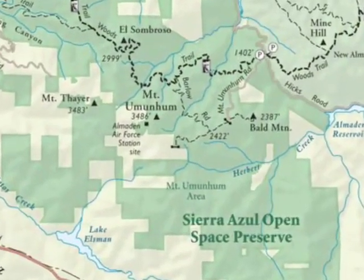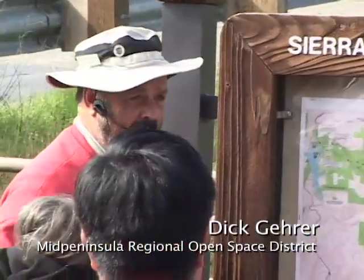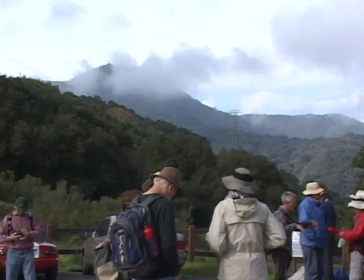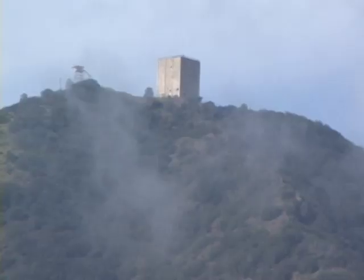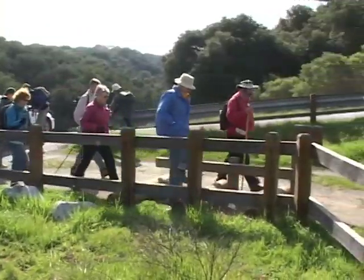Here's a map of this area. This is the largest preserve that we have in Mid-Peninsula. And in back of us, you're going to see Mount Umunhum. I'm going to talk about the history of this area as we walk along, okay?